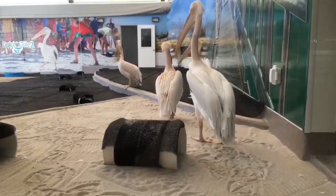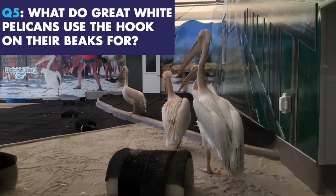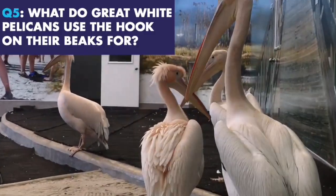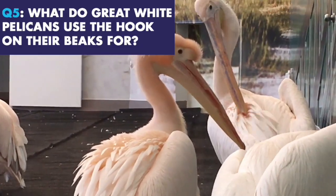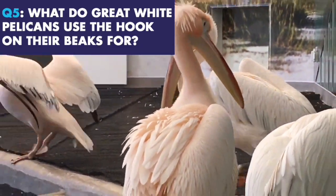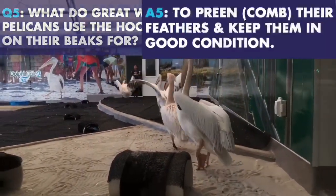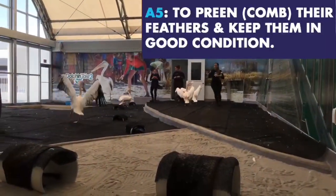You guys ready for question 5? What do great white pelicans use the hook at the end of their beaks for? See that hook at the end of the beaks? Eden's focusing in, and we're going to see just the reason why right there. It's used to preen, which is to comb their feathers and to keep them in good condition.